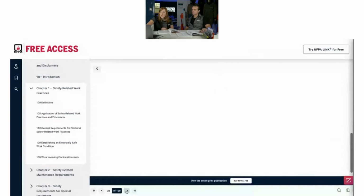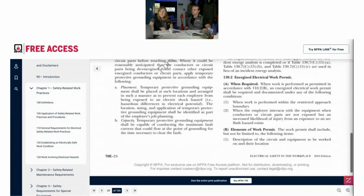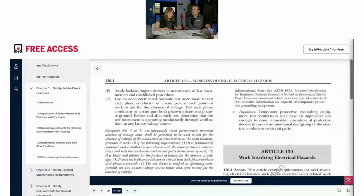And I'm going to tell you what the significant changes here that you need to be aware of. So not only do you need to follow those steps as usual, but under using that adequately rated portable test instrument that I talked about to test for absence of voltage, it now says, instead of just test for absence of voltage on each conductor or circuit part, it says to do that at each point of work. So what does that mean? You have a disconnect, you have a panel, you're going to get into the panel, you shut off the disconnect. On the load side of that, you measure and it says 0 on all three phases, phase to phase and phase to ground. Great. Now you still need to verify absence of voltage in that panel itself. So at the point of work, you have to verify absence of voltage, not just that disconnect point. Okay, it's very important. Clarify that. It's always been a best practice again, but now it's in black and white. That's what you need to do. So it says it right there on bullet point 7.